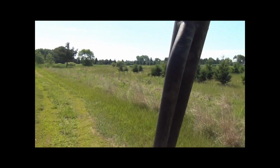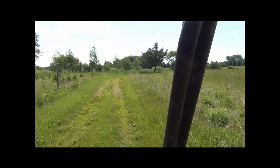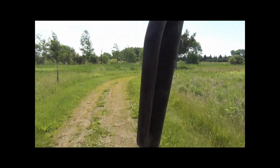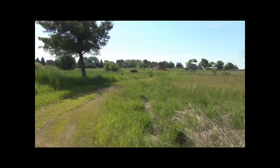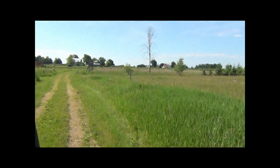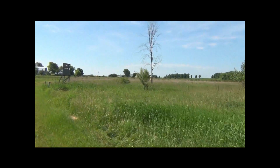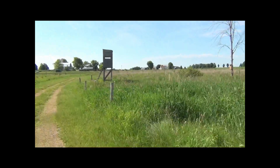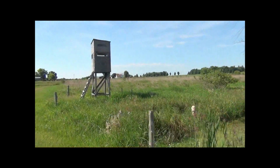Property also consists of a very lengthy and well-defined, well-manicured trail system. As you can see, we're riding in the deer carrier, the Polaris Ranger. Another shooting station, and we will continue.